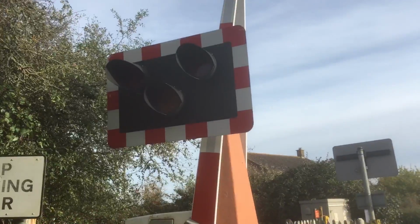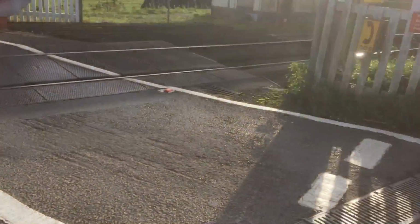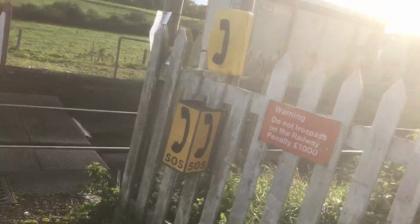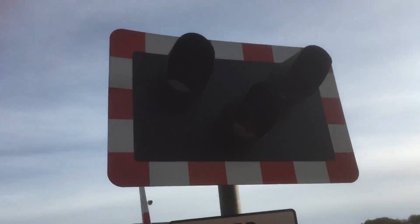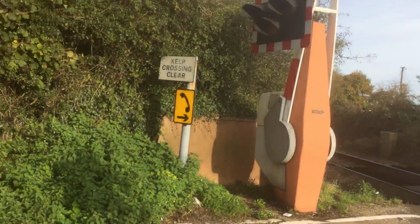Here's your other set of LEDs. Keep crossing clear sign. Phone box. Look at these LEDs compared to the others. This is the normal LEDs. Take a look at this level crossing LEDs.